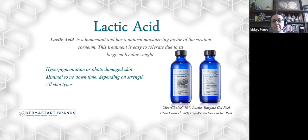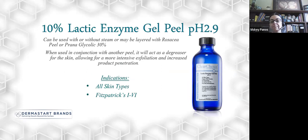We have in our line both a 10% lactic enzyme gel and a 70% cryo. So this will be something that you can work with clients that maybe have a first time peel, maybe are hypersensitive. It's just a lot easier to tolerate. Usually no downtime with this, depending on the skin, the strength, and the skin type, of course. Our lactic enzyme gel has a higher pH level. And this is what I was talking about earlier when we look at pH levels versus intensities in our acids. Because it is a low percentage and a high pH level, it's not very active.